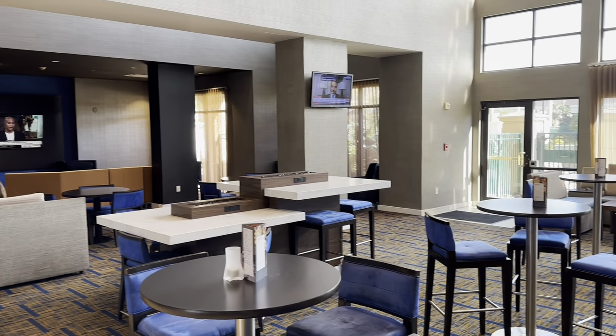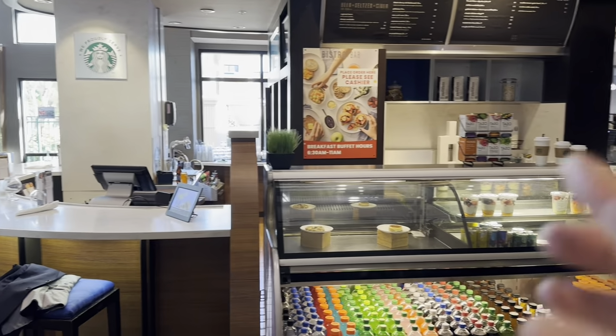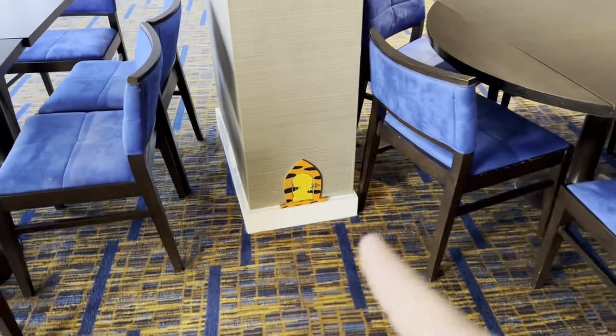Here's like a little lobby area. It's very nice in the evening. It's got a little fire, and they got a little bar area for drinks. This is the bar and also Starbucks. Something really unique and fun. You see this little tiny door down here?